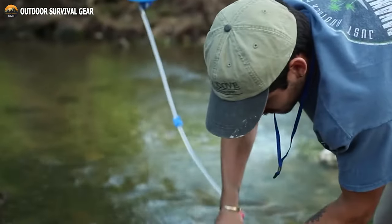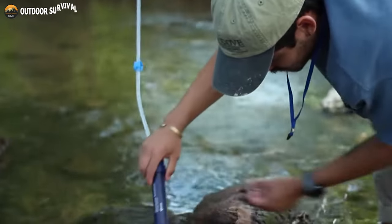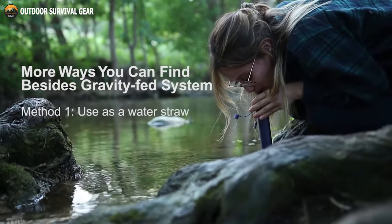In addition to all its features, this water filtration system meets FDA, food grade, and BPA-free standards, so you have really nothing to worry about.